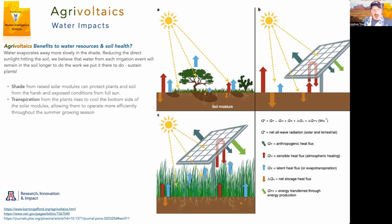And it provides a number of benefits, specifically shade, which can help protect the plants and soils from the harsh exposure of direct sun. And then as plants transpire, releasing water as they grow, inside of this microclimate, the solar panels perform cooler, and we are able to hold some of that moisture within the agrivoltaic system.